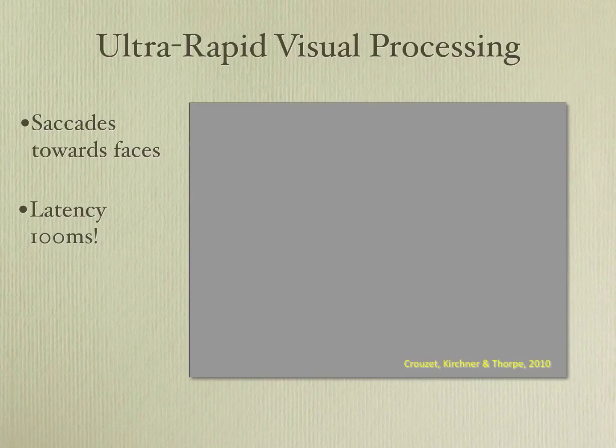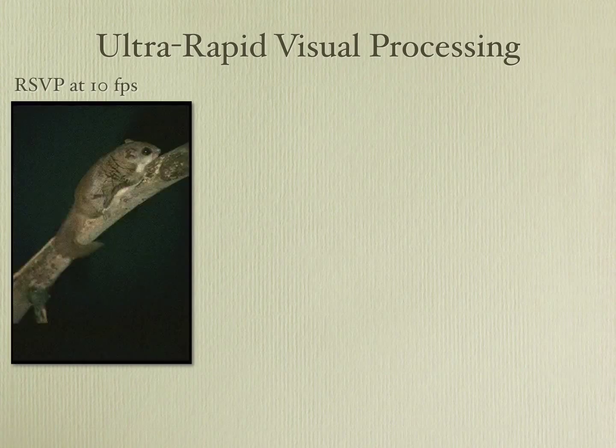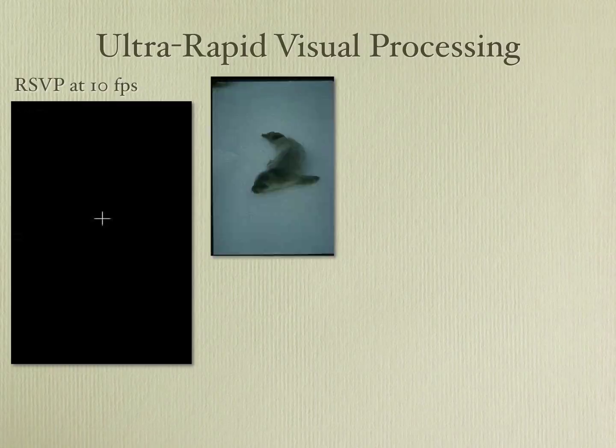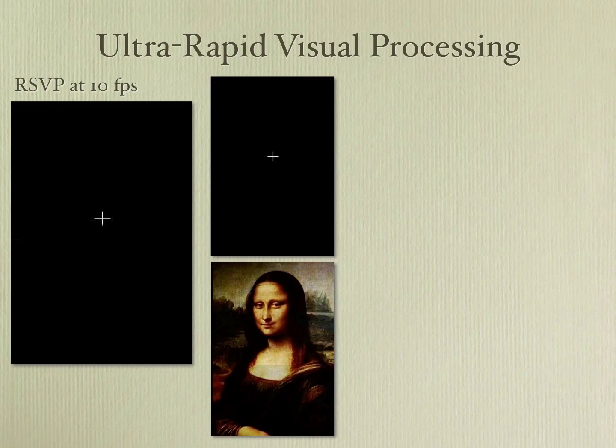But I wasn't the first person to discover that vision was fast, because back in the 80s, Mary Potter had already shown this at 10 frames a second. These are just pictures of animals, and you basically get the impression you see them all. So to make life a little bit harder, I'm going to show you some more pictures of animals at 10 frames a second, and there's one image that I want you to notice, hopefully, because it's an odd man out. So pay attention. Did anybody see it? It was an odd man out, and this is probably the most iconic image in our civilization, probably. So this is an easy one. How about this one?